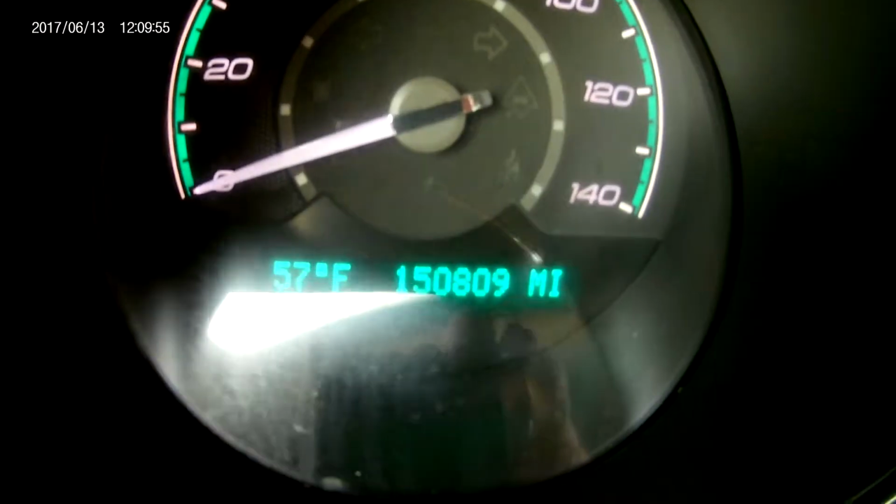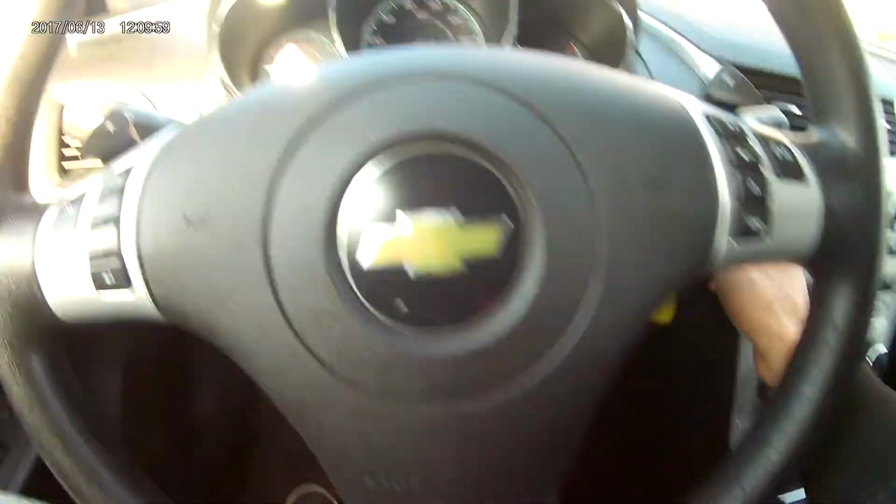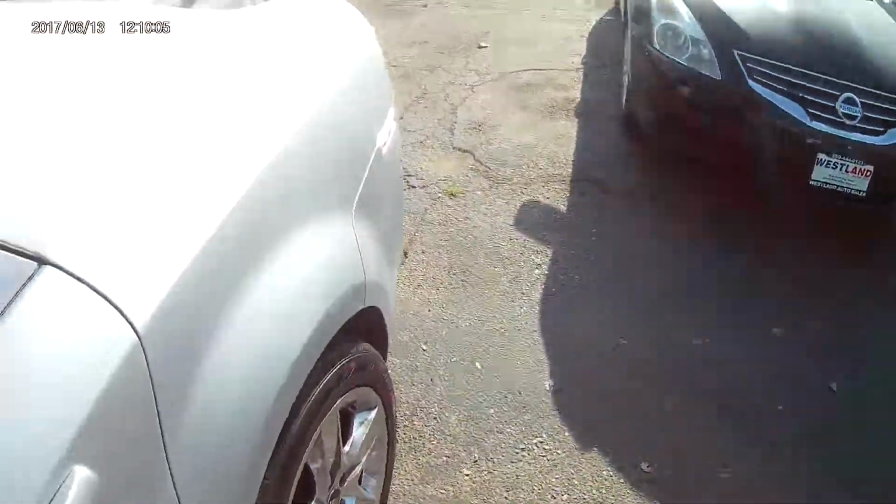All right, so this specific vehicle has 150,000 miles. And let's go ahead and hop in the back and become a passenger.